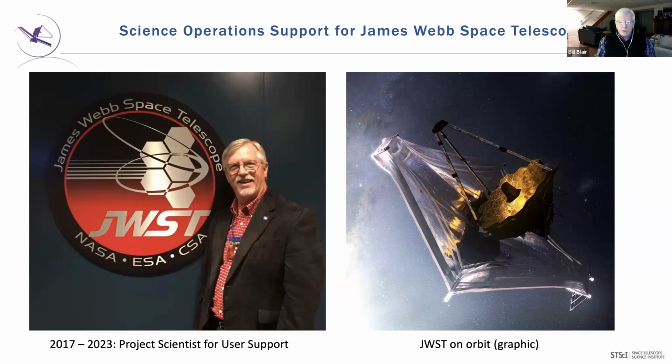And there's a graphic here on the right that shows kind of what the telescope would look like on orbit there. The sun shield is protecting the payload itself from sunlight. And of course, the telescope would not be visible like it is in this graphic. It would be completely dark on that side because it has to stay on the dark side of that sunshade in order to get cold.